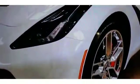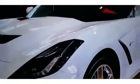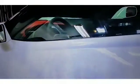I think it's important to preserve historic cars, and I think it's nice when the museum can have some of those one-of-a-kind cars in their collection. And the car behind me is the last front-engine Stingray Corvette that will ever be made. Well, it is an end of an era. We'll never see a front-engine Corvette again.